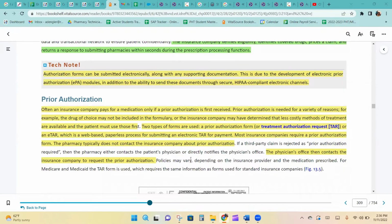Often an insurance company pays for medication only if a prior authorization is first received. Prior authorization is needed for a variety of reasons. For example, the drug of choice may not be included in the patient's formulary, or the insurance company may have determined that less costly methods of treatment are available and the patient must use those first. Two types of forms are used for this: a prior authorization form or a treatment authorization request form, which we call TARS. Most insurance companies require a prior authorization form.